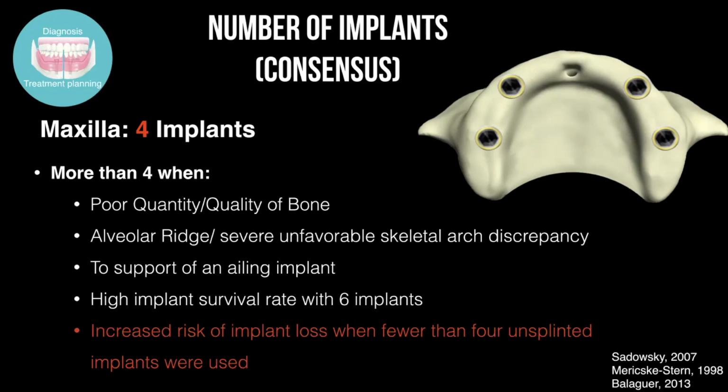When we recommend more than 4, it's when you're dealing with very low quality bone. And again, the same rules that apply for the lower arch apply for the maxilla. Because of the quality of the bone, it's been shown that if you have fewer than 4 implants on the maxilla, and you don't splint them together, then you may have a higher failure rate and less success.